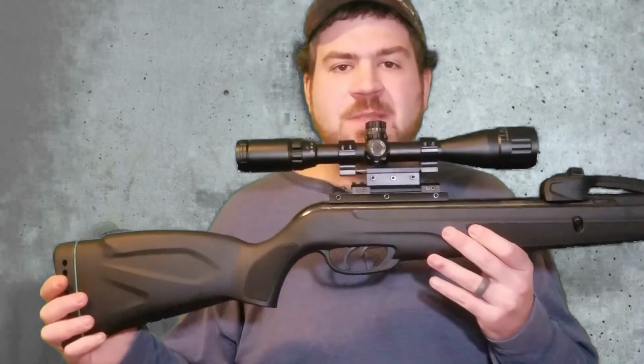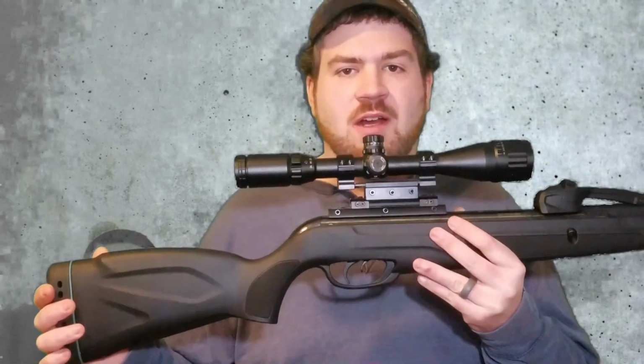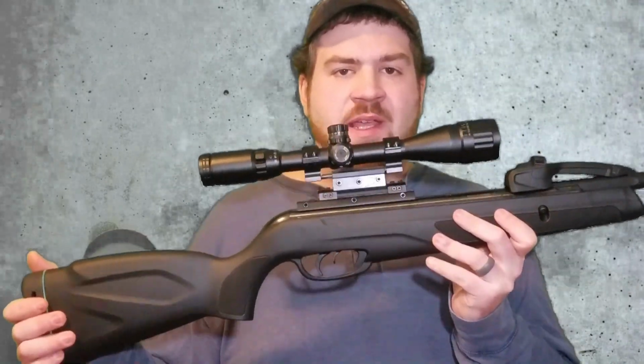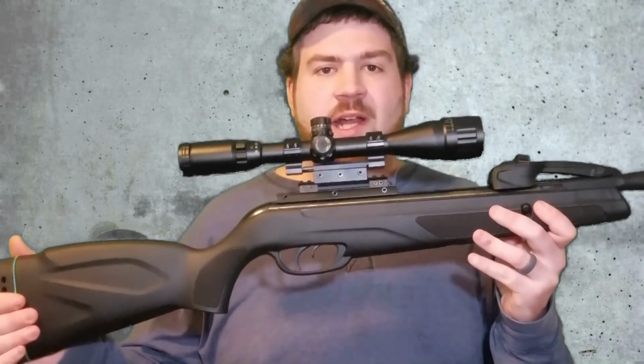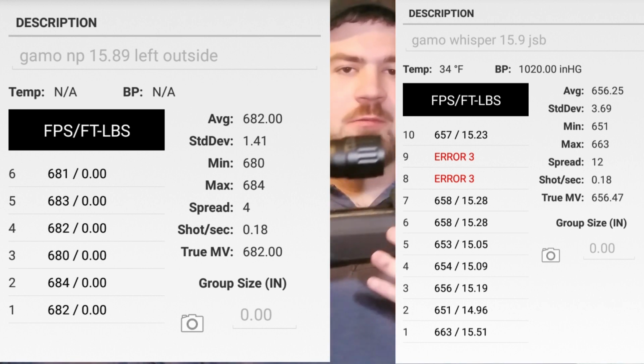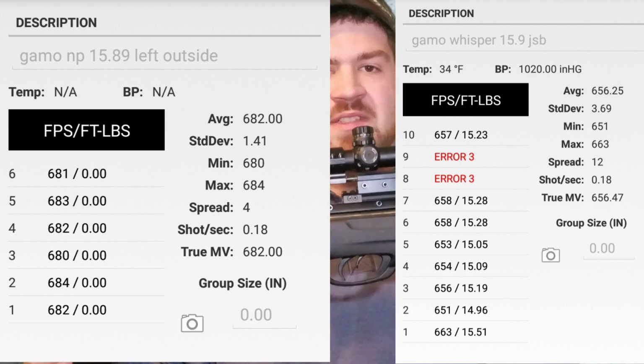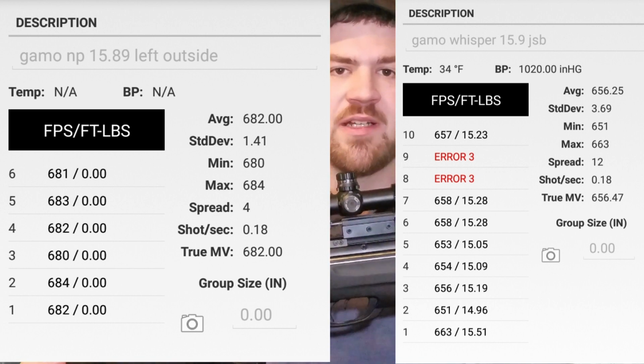Again, to start off, I left the Gamo Swarm Whisper outside for about an hour to reach the temperature of outside, which was below freezing. Then I took some shots through the chronograph to measure what happens if there is a significant change in the FPS from above the freezing point to below the freezing point. And it blew me away that this rifle gained almost 30 feet per second more with the rifle outside than going from room temperature to outside, or from a warmer temperature outside, period.